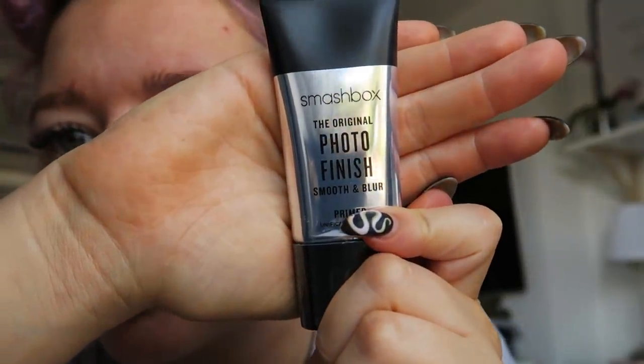So, what do we start with? What does a proper beauty person start with? They start with a primer. So we have gone in with Smashbox. And I think it's all right. Having period skin at the moment. I also haven't brushed my teeth yet because I'm having a coffee.